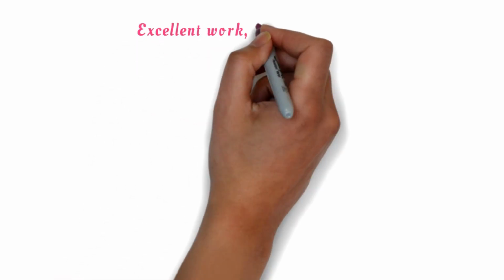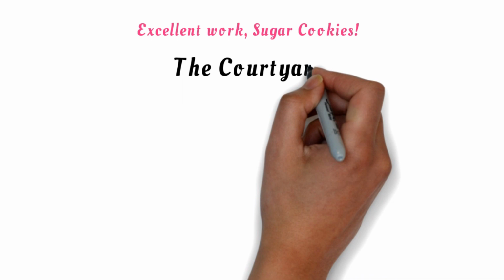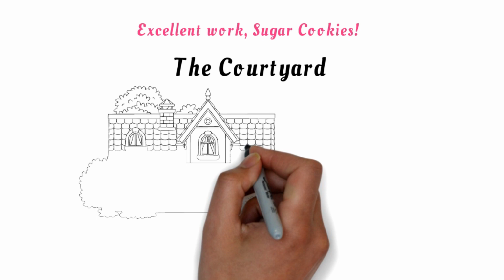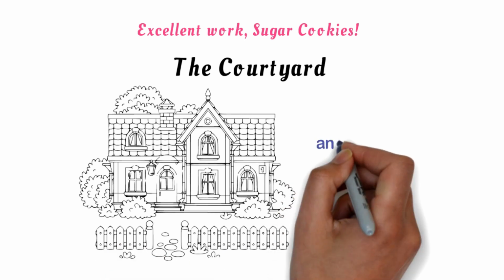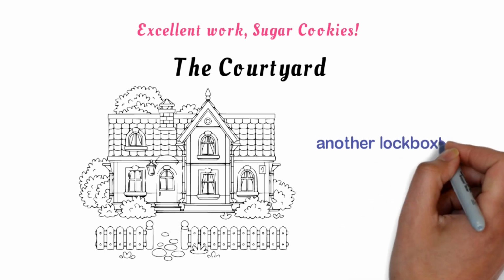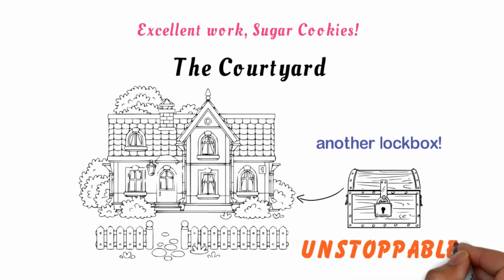Excellent work, Sugar Cookies! You found the next box of ornaments. You follow the tinsel outside to the courtyard. This is the most extensive place you'll have to search. In trees, bushes, snow mounds, snowmen, everywhere is a hiding place. The box could be anywhere. Thankfully, your group has proven more than capable, and sure enough, tucked away under a bush is another lockbox. The box combination should be easy to crack, because your team is unstoppable.